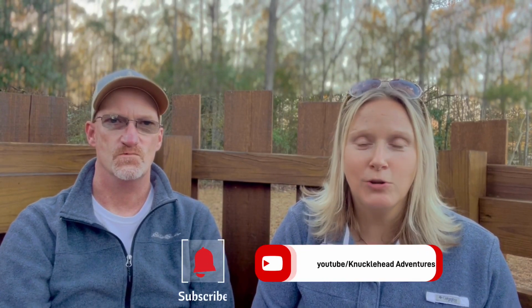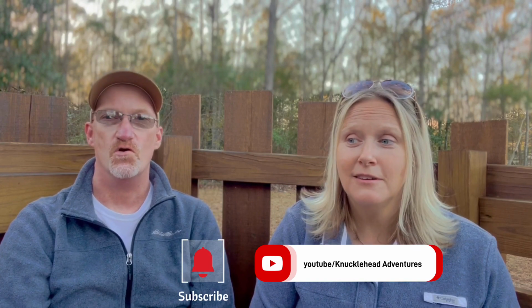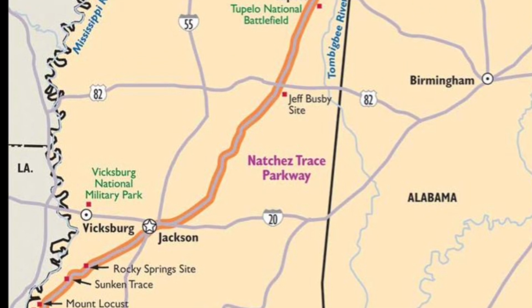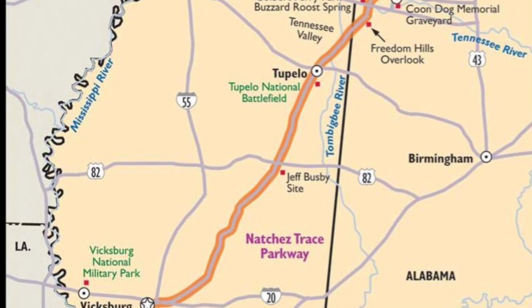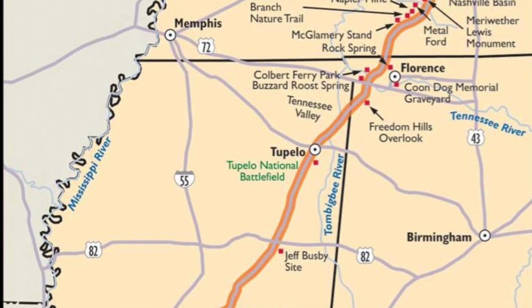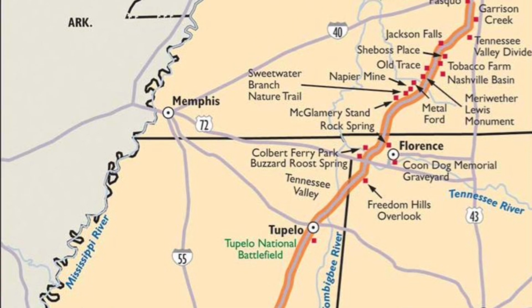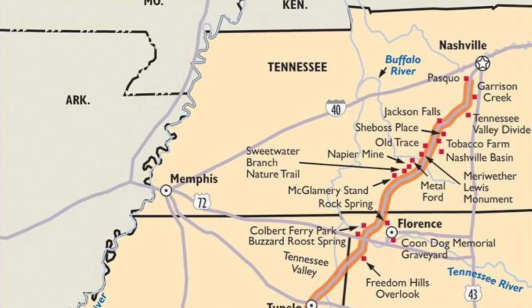This is part one of driving the Natchez Trace Parkway, which the National Park calls a long, narrow park. Instead of a parkway, it's a long, narrow national park. 444 miles to be exact. Day one, we just went from Natchez, Mississippi to Tupelo, Mississippi, and we'll tell you some of the highlights that we thought were great.